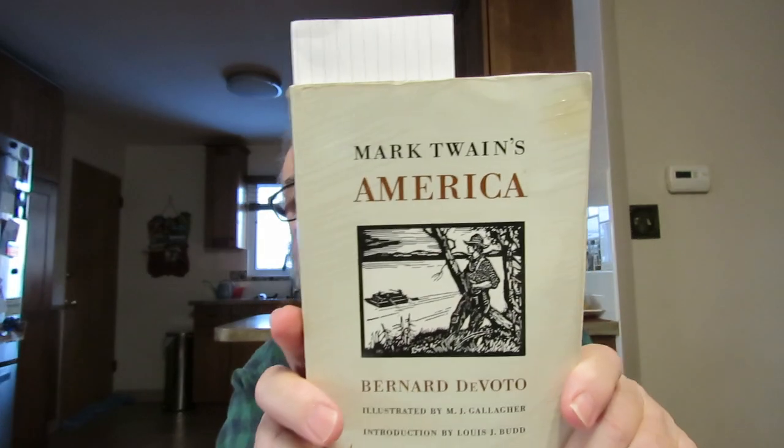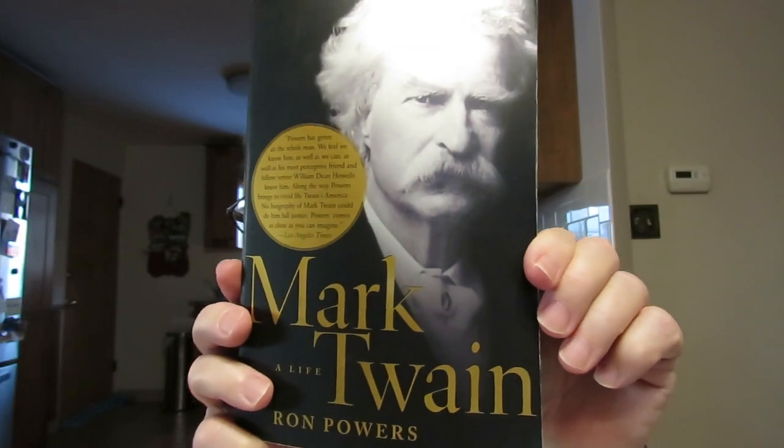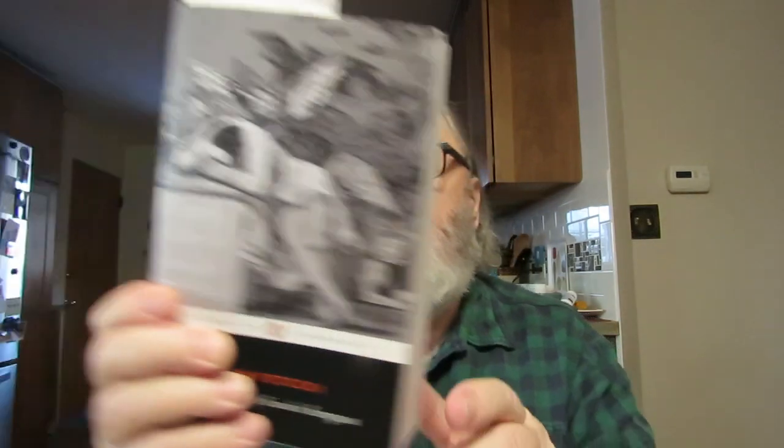So these are the things. I haven't started reading Chasing the Last Laugh by Richard Zacks. I haven't started this one. Really enjoying reading Mark Twain's America, rereading The Bohemians by Ben Tarnoff, reading selections from Mark Twain: A Life by Ron Powers. I read this before I go to bed at night.